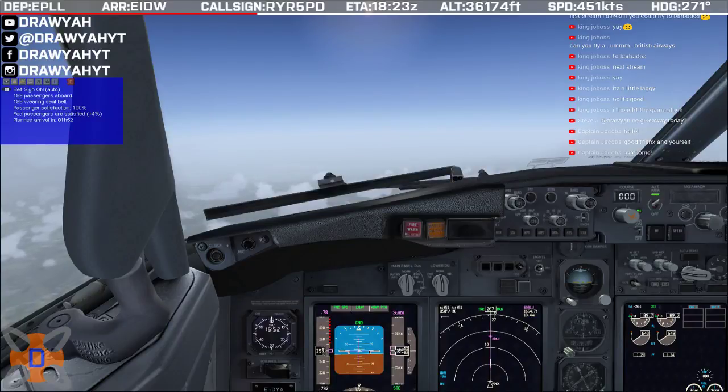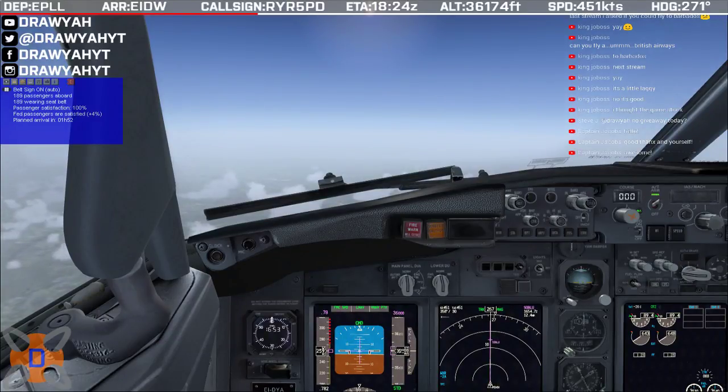So yeah, we are currently flying from Łódź to Dublin today. About a 2.5 hour flight, so it should be quite good scenery for us as we fly across Europe. And again, FS Passengers is giving you tracking information, as well as the top toolbar on the screen. And as always, any questions, anything you want to see, talk about, whatever, feel free to ask. I'm more than happy to talk to you guys.